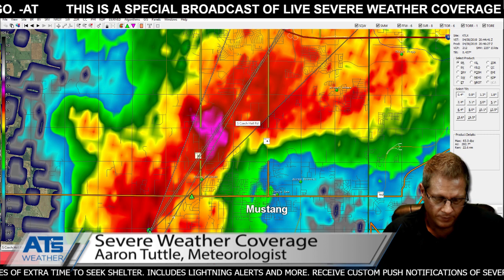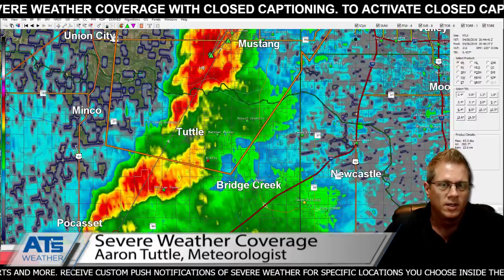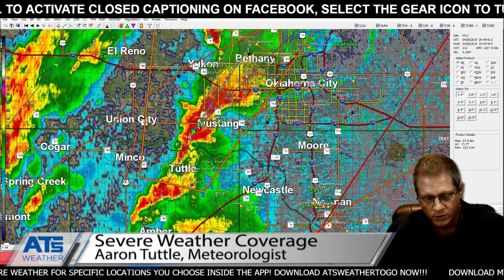So my app says threat is medium for the potential tornado situation here on this Tuttle storm. And we'll see what it does with any boundary interactions. Okay, I got way too many messages.